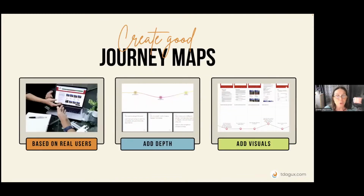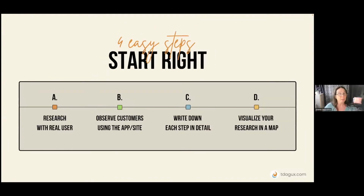To create a good one that actually will work, you need to talk to your real users and have them actually use the site. You want to add depth. So don't just choose the steps, but also think about emotion and what the person's going through. Ideally, you can add visuals, like screenshots, so that once again, it's really obvious to understand where the problem is. So again, 4 steps. Start with users, observe the customer using the app and site. Write down every single step in detail. And finally, visualize it in a map so you can share it with your client.